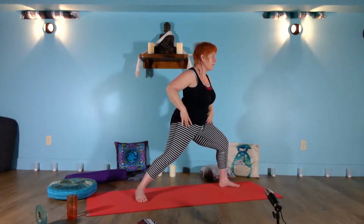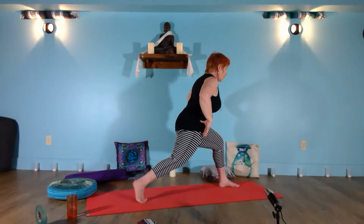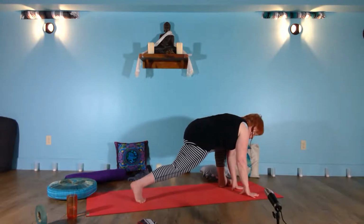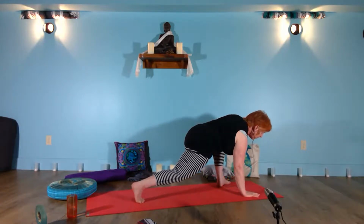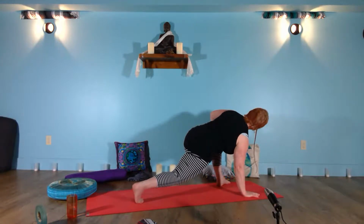Let's go ahead and come to the ball of the back foot facing the left foot now. And bring the hands inside the left foot. Heel toe the left foot out to the left. And point the toes over to the left, keeping the back knee up if you can, or drop it if it makes more sense. We'll find a twist over the left shoulder.